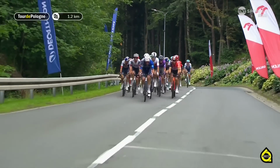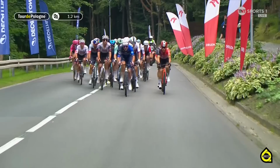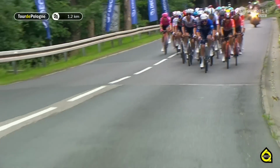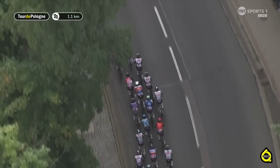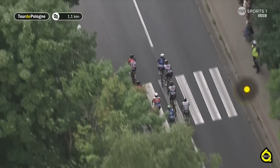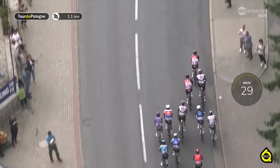Michał Kwiatkowski moving up, looking round. The Ineos Grenadiers rider on the outside, and he has Magnus Sheffield on his wheel. So despite the fact there's a lot of fast men still in play, riders with general classification aspirations here are being brought into good position. And this is Magnus Sheffield being brought up by Kwiatkowski.